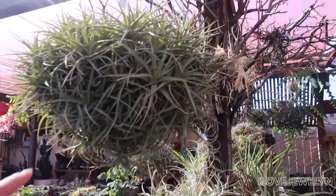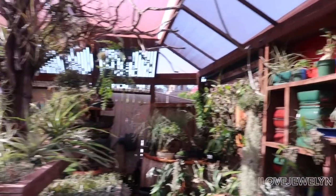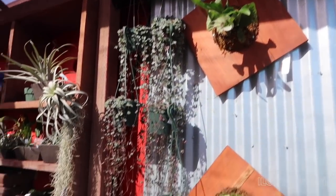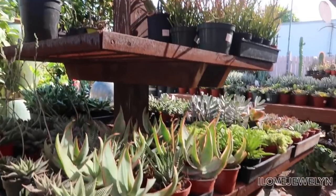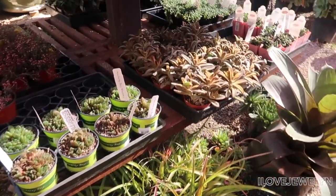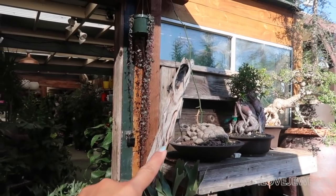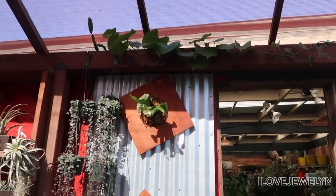Look at the air plant. It's Tillandsia, huge, just a ball. Oh, and they got string of hearts here. I got my variegated string of hearts from here, I believe. Anything interesting, Grandma? Look at that one, how the vine is growing over. It's a caudex plant. Do you guys see that? The bulb is there and it's trailing all the way to there.